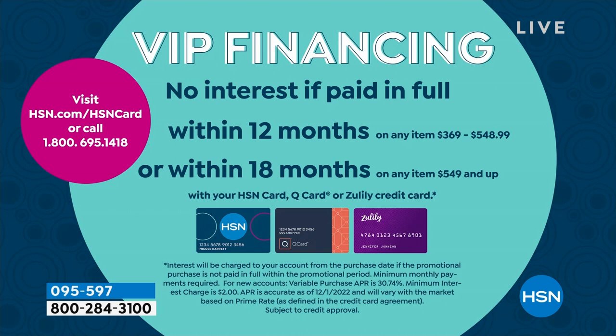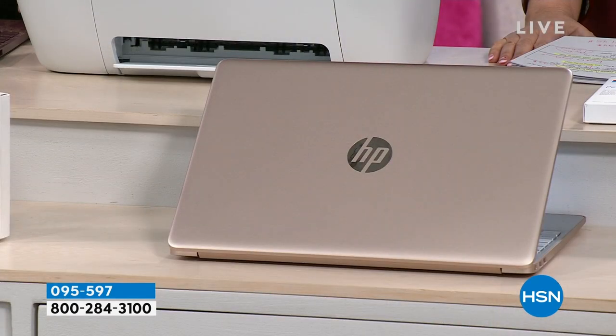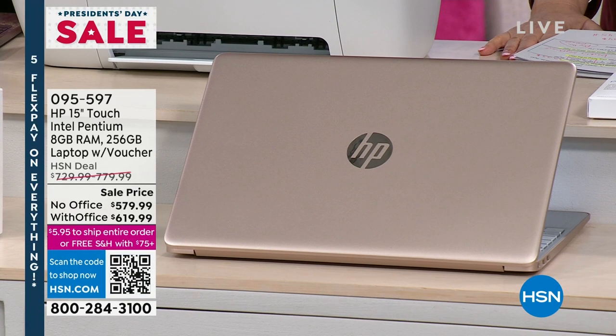Maybe you already have Office, maybe you're a student and you get Office from school, or you have it from work or some other way. But if you want Office, we have it. It says 18 months, this is 12 months, this is 18 months. You can pay it off early if you want. No problem. But you may say, wait a minute, you have to use an HSN card for that. I want to use a credit card I already have, my MasterCard, Visa, my PayPal, my debit card. Well, then we'll give you 5 months to pay it off. It's $116 without Microsoft and $124 if you get Microsoft added.